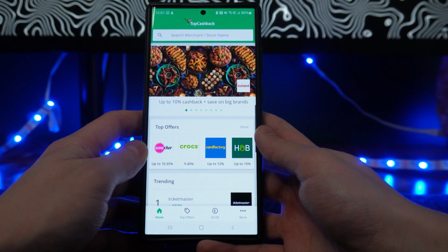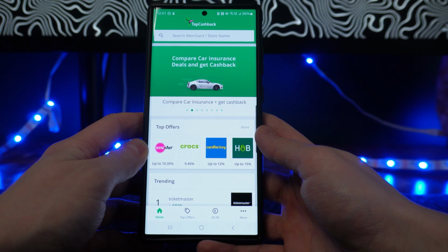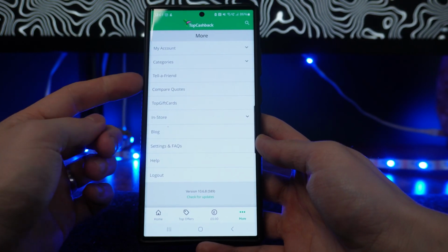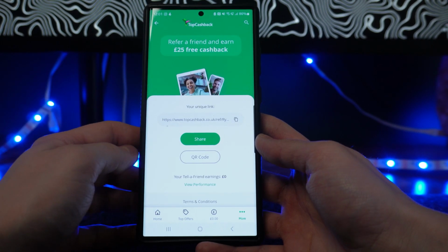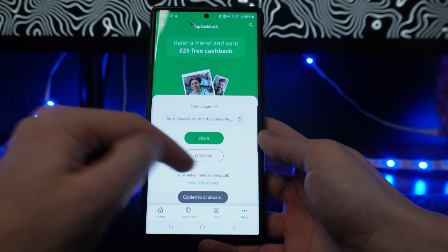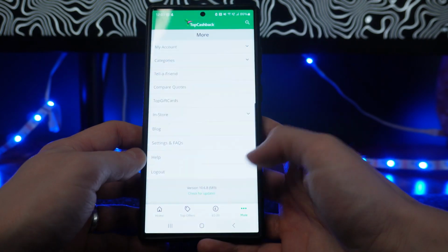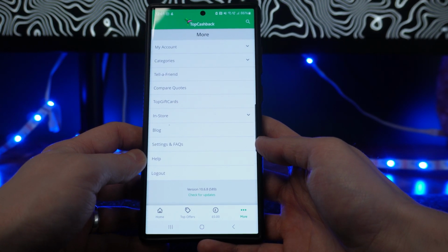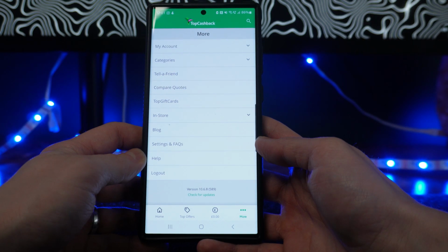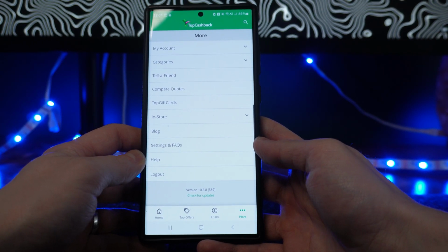Another way that you can make a little bit of cashback and a little bit of money is to refer a friend to Top Cashback. To do this, if you click on more, you can then go to tell a friend, click on the tell a friend option right here, and then you can copy this link, and you will be able to send this link or also get your QR code, which would be this one right here. So you will get £25 in cashback, and then your friend will get a £10 bonus once they make their first £10 in cashback through the Top Cashback app.